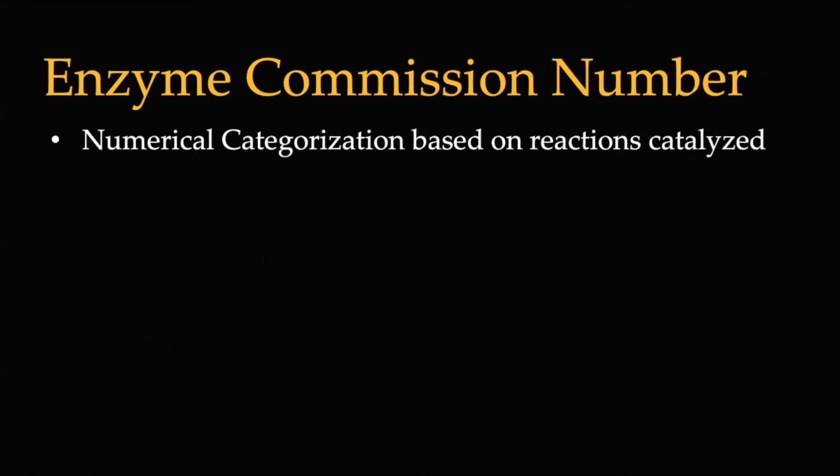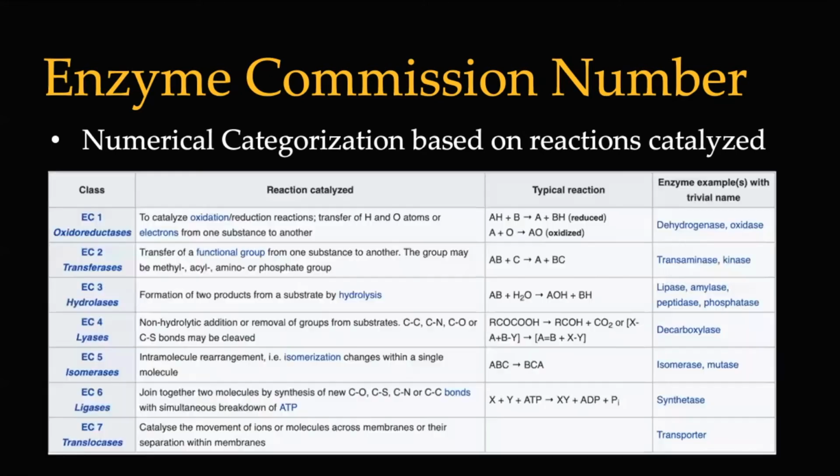So basically, whatever they do, we're going to give them a number and we're going to rank them or categorize them so that we can better understand these different enzymatic reactions. Now, Wikipedia has some good tables, and this is one of them. So the first number is based on this general class. Is it an oxidoreductase enzyme, which means it's going to catalyze an oxidation reduction reaction?